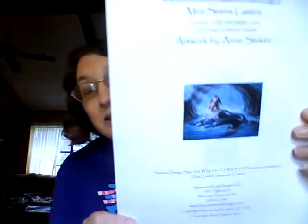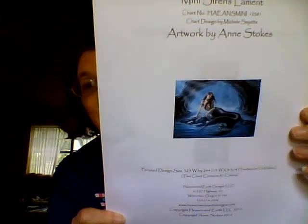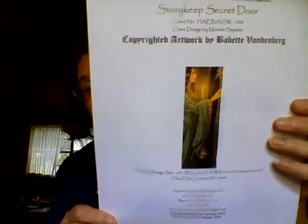This is Mini Siren's Lament. I've had this on my wish list forever. Artwork by Ann Stokes. Absolutely love this. Another one I'd like to start right now. I would love to start it. Then I got the Story Keep Story Door. I'd seen where somebody had done this and it turned out so nice.